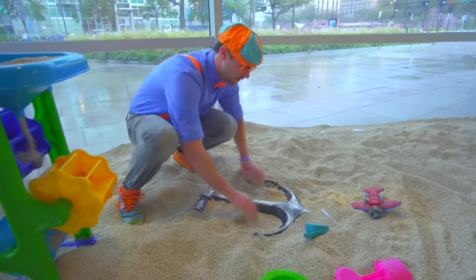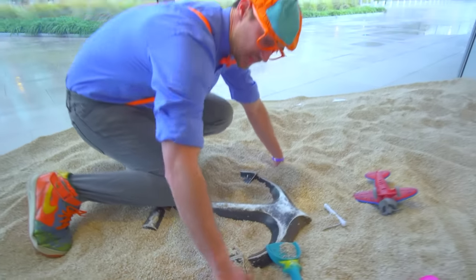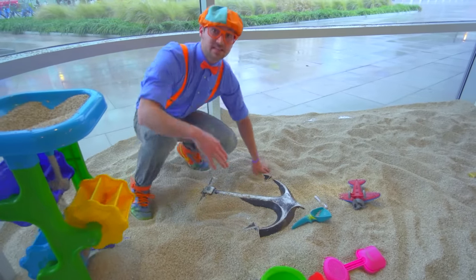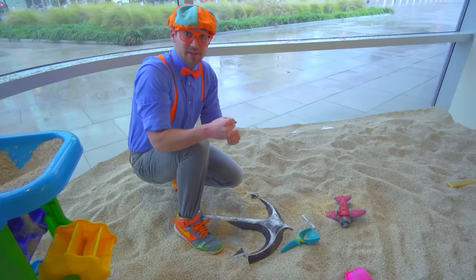Whoa! Like an anchor that connects to the boat, and then you throw it off the board of the boat, and then it lands in the bottom of the ocean and keeps the boat stable and in one place in the middle of the ocean.